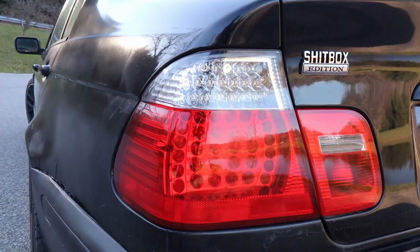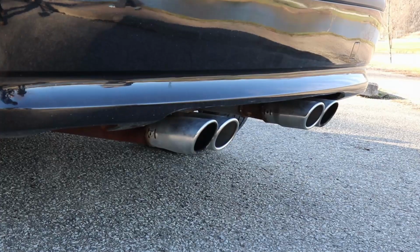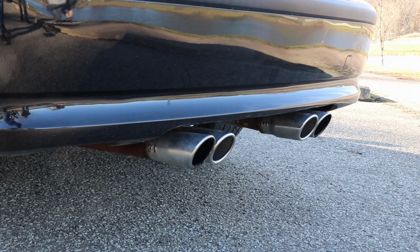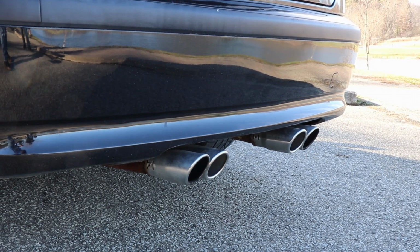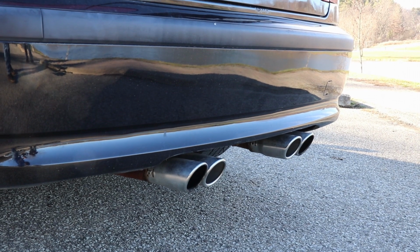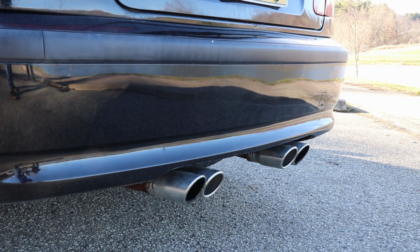I'm not going to say it's a true budget build, but I'm building it on a budget, plain and simple. I upgraded to the M-style taillights. I did the quad M-style exhaust, which I did have to modify the bumper for. I had to cut some slots out from underneath. There's like a flare under there. I had to cut it out to make it fit. I also had to cut the rear wheel well out of the trunk.